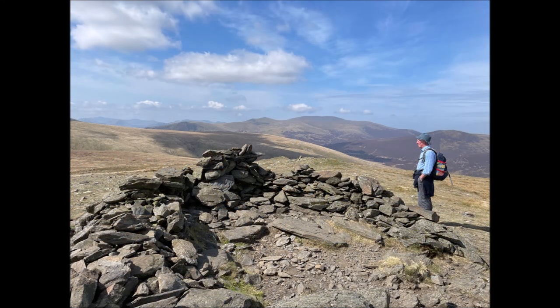This is Bowscale Shelter, but David and I think it's higher than a summit cairn.